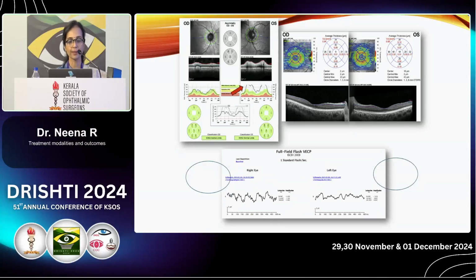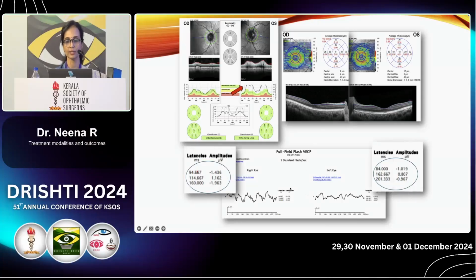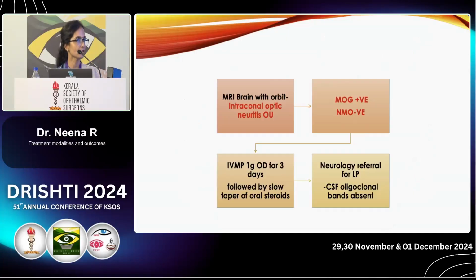So we did a VEP. Waveforms are very poor even in flash VEP, but what you can see is that the left eye, the latency is much higher, 162 compared to the 114. So 125 is your maximum that you have on flash VEP. So latency is prolonged. Left eye had RAPD also. So I am thinking about bilateral optic neuritis here, and it was.